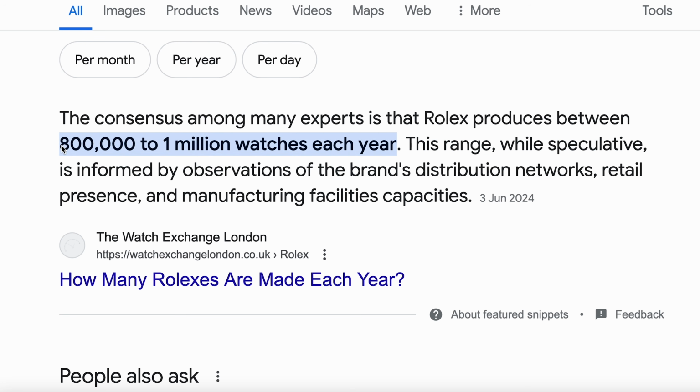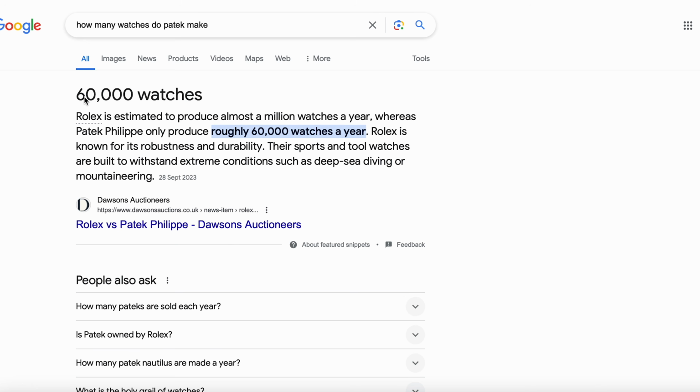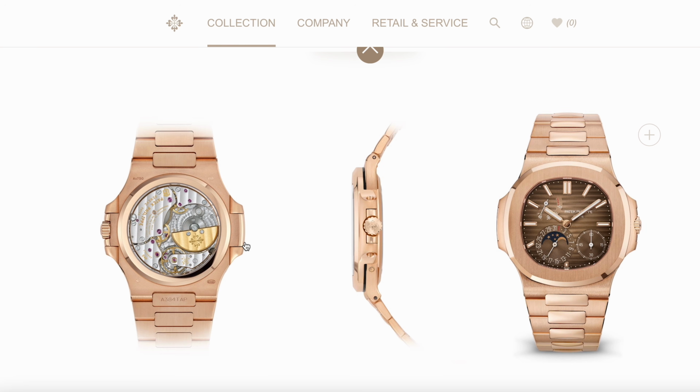And then like right at the top, you have Patek Philippe. They sit right at the top because you've got to think about this. Rolex make over 1 million watches per year. Patek Philippe will only make 60,000 per year roughly. And of those 60,000, a very small percentage of those are the sports models that, you know, we actually want to buy.